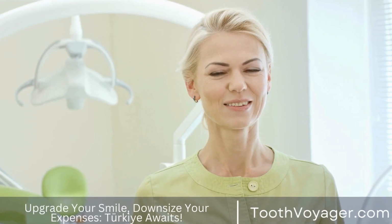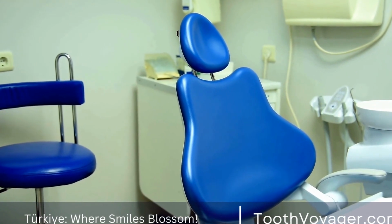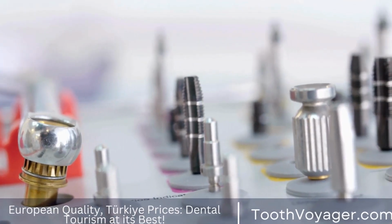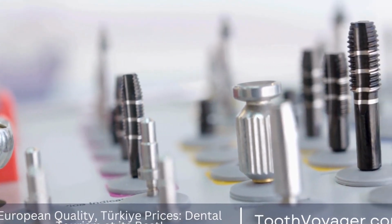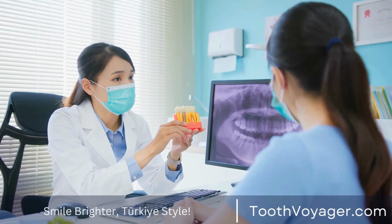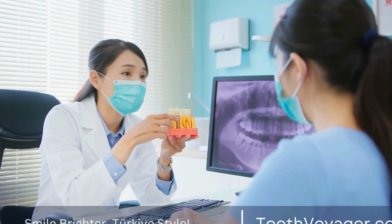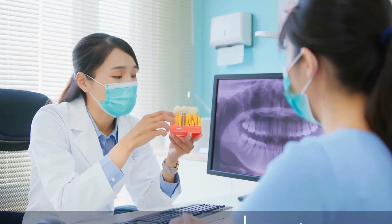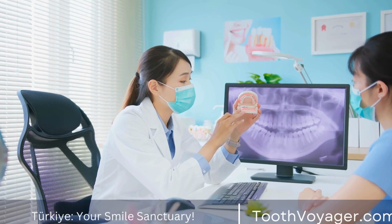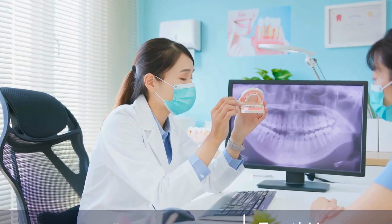What are dental crowns? Before we dive into the recovery process, let's first discuss what dental crowns are. Dental crowns are tooth-shaped caps that are placed over a tooth to restore its shape, size, strength, and appearance. They are often used to protect a weakened tooth, cover a dental implant, hold a dental bridge in place, or cover a misshapen or discolored tooth. Dental crowns can be made from a variety of materials, including metal, porcelain, or a combination of both.